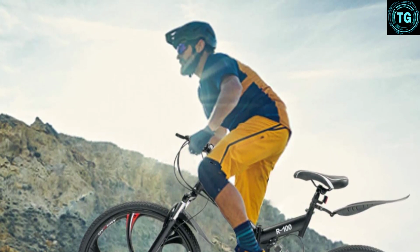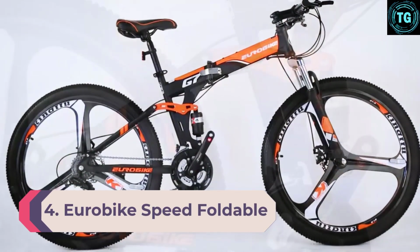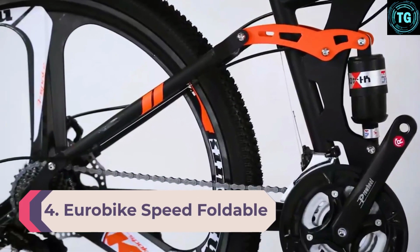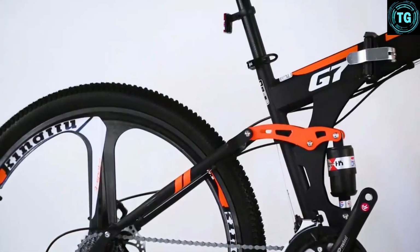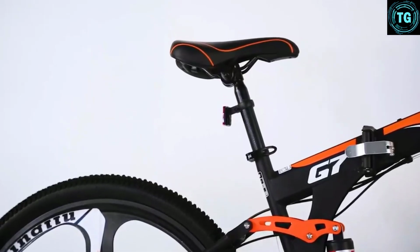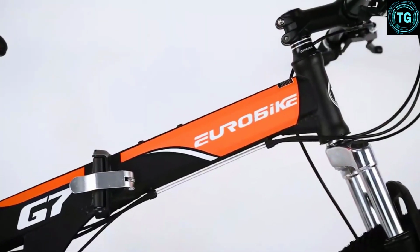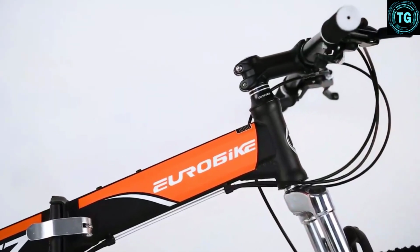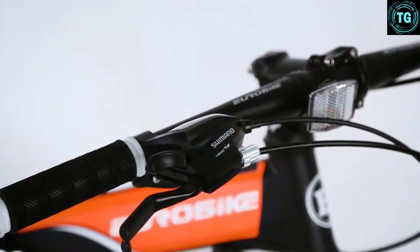Number 4. Eurobike Speed Foldable Bike. The next bike on our list is for all the adventurous ladies out there. Have you been putting off the idea of going on a biking adventure just because you can't find the right bike? If you're into mountain biking but dread carrying bulky heavyweight bikes around, the Eurobike Speed Foldable Bike is your go-to bike. Much lighter than the other bikes, the Eurobike is compact and perfect for mountain trails.